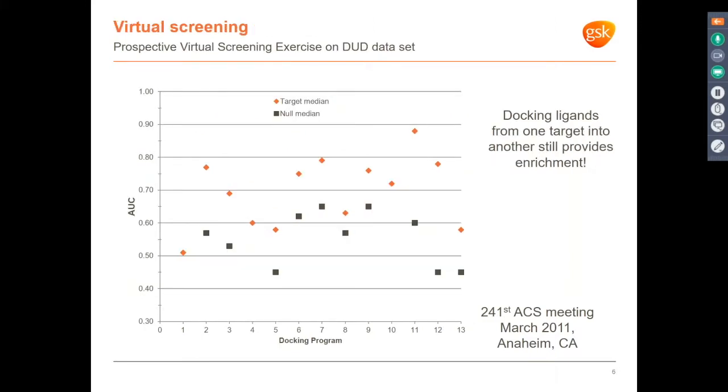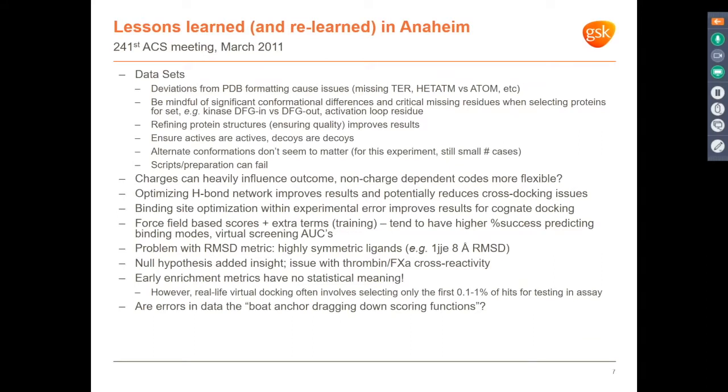Interesting for the DUD-E set was that they were getting decent AUCs, enriching, but not just for the actives against the actual target, but also for the decoys. So that was also a big piece of learning there, that you really have to do this. You have to have the null model when you look at results. And so these are a lot of lessons learned.